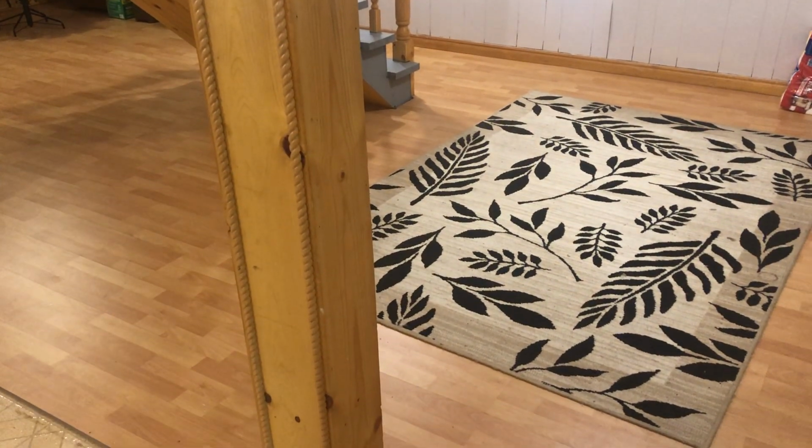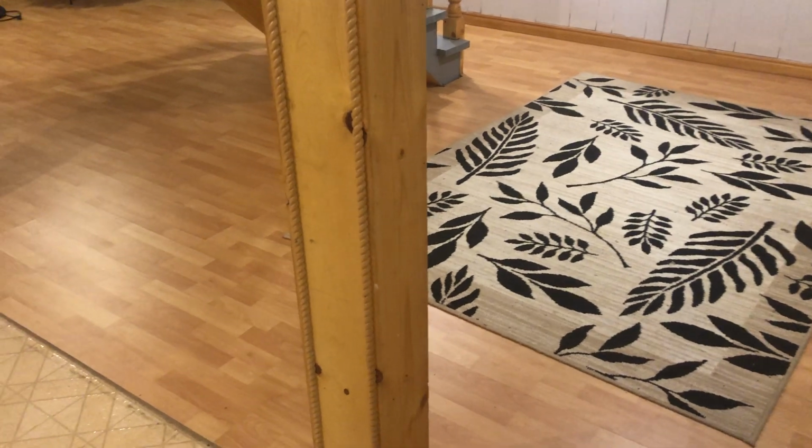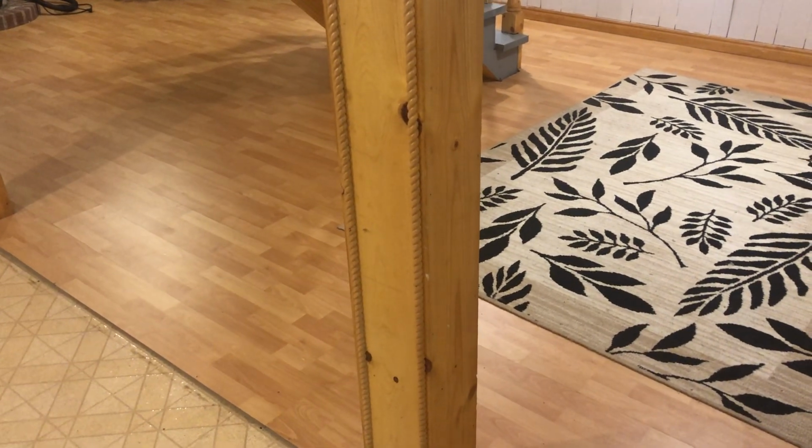So, yeah, that's pretty much it for the interior of the house. I'm going to stop the video here and go through and take some pictures, and then I'm going to head out and do some video on the outside.